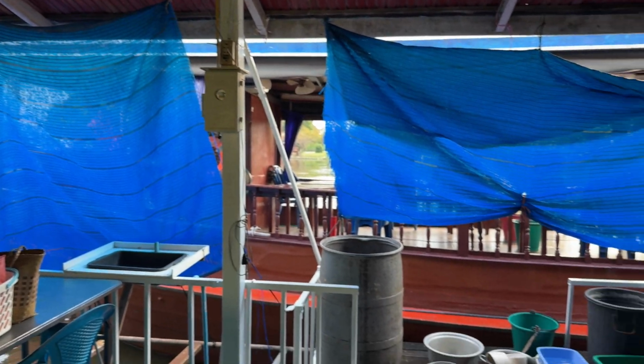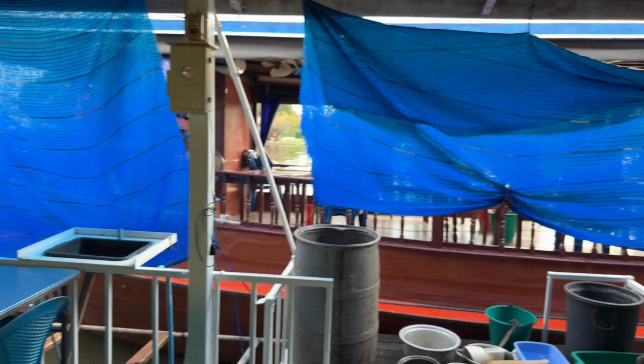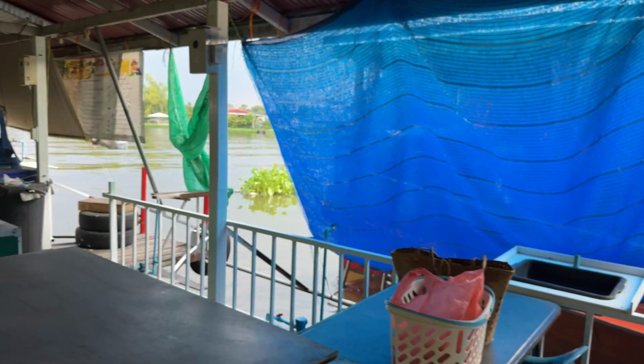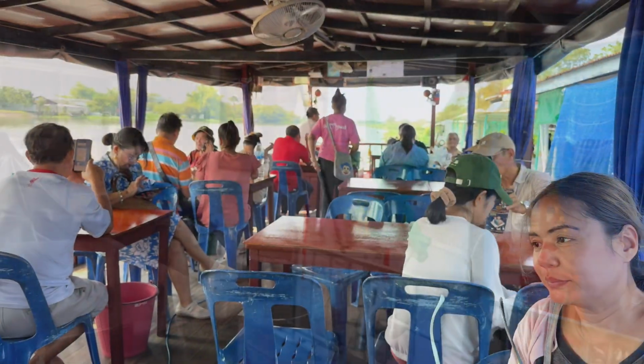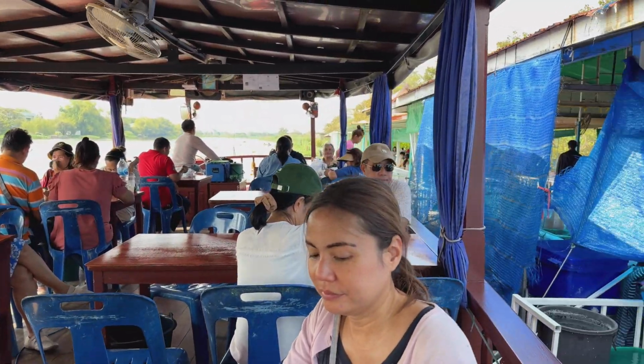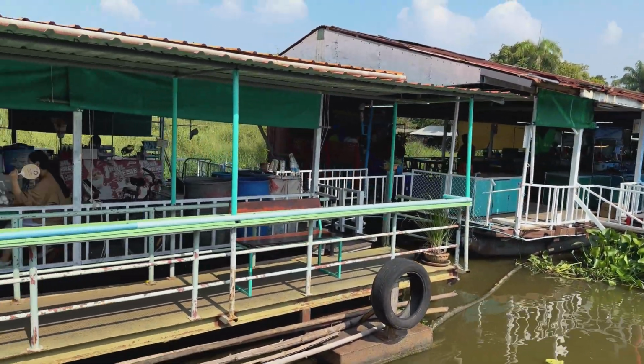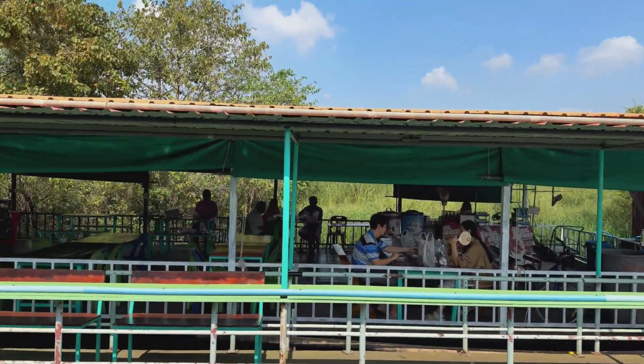Here's the boat that we'll take. It was 70 baht each, and we'll jump on the boat here in a bit and go see a temple and some other stuff. Yeah, so this is the little boat. We're getting ready to go. We're going to stop at two places, one of the temples and a little cafe here. And we're underway. This is the end of the floating market over here.